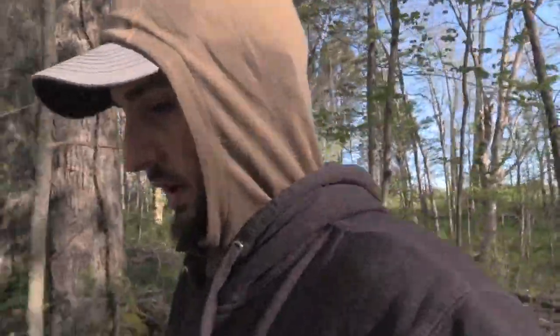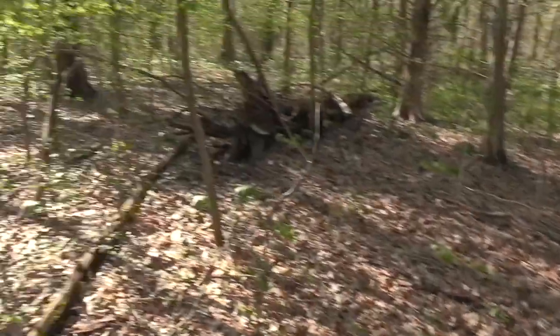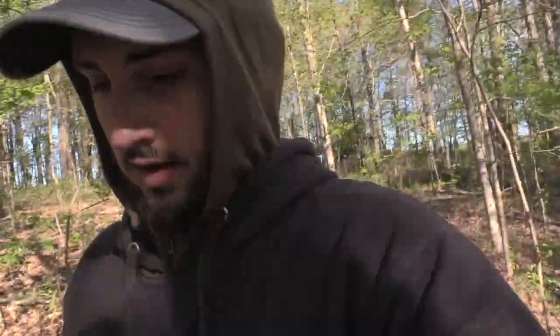My plan was to go hit the bigger patch of woods first thing, but I've been hitting a couple of these spots on my way there. A lot of deer tracks right now, and there's a lot of rubs from the rut last year, is what I would guess. So I like seeing that different age of sign.